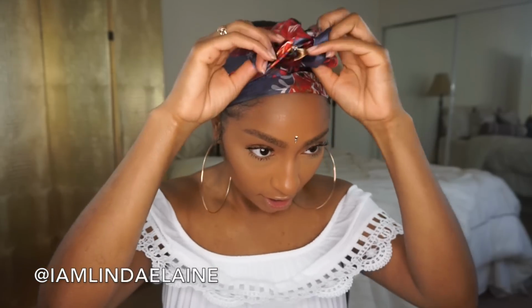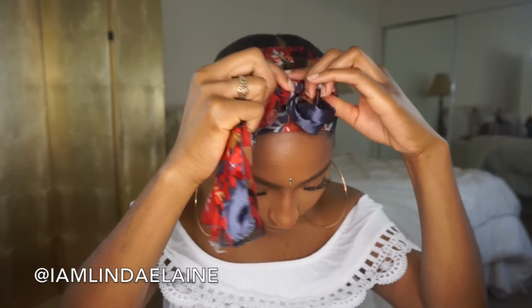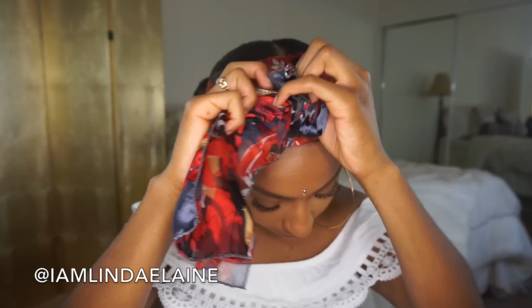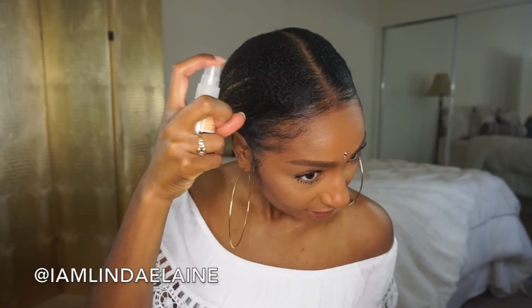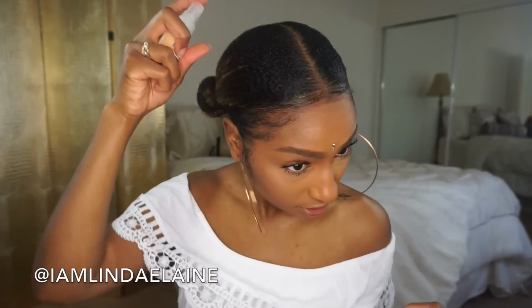All right, now that it's morning, you can just take your little scarf off and hope that your baby hair didn't get messed up. Then you can just spray a little sheen. I'm using this Mega Bounce and Body Bling Spray that gives you some sheen. And that's literally it.